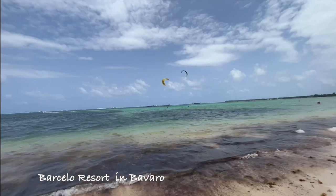A lot of seaweed here at the Barcelo resort at the beach, but if you look into the ocean, it's not too much. And if I turn more around, you can see the ocean even gets lighter the further back you go. And even where the Barcelo ends, there at the beach as well, white. This is how far I can see. And some kite surfers today. Let me turn it around.